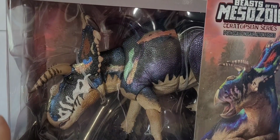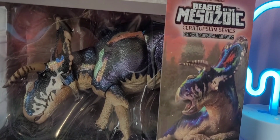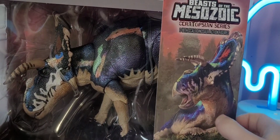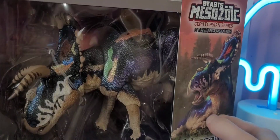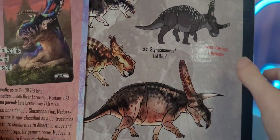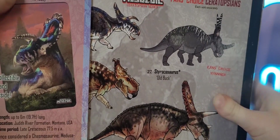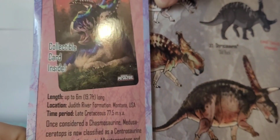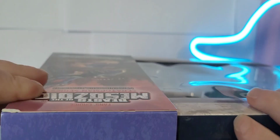But yeah, we have the Beast of the Mesozoic, Fan's Choice, Ceratopsian series, medusaceratops here. The absolute beauty of a figure. So shiny and beautiful. Okay, let's take a look at the back. So, here we have the other Fan's Choice figures. I'm going to remove this slip, I think, if it's not taped somewhere. Where it has to be attached somewhere.